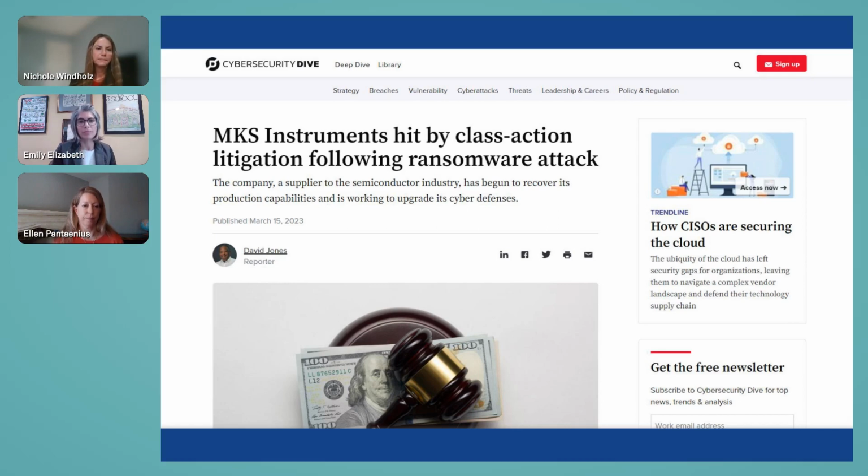Great. Okay. So far, we've only been talking about information security and legal teams, but the nature of these incidents expands well beyond that. So in this example with MKS Instruments, their ransomware attack not only impacted their ability to produce semiconductors, but it also impacted their financial projections. So in Q1, they had planned to hit $1 billion in revenue. And because of this attack, their finance team had to publicly warn the street that they were expecting a $2 million hit to their revenue in Q1.